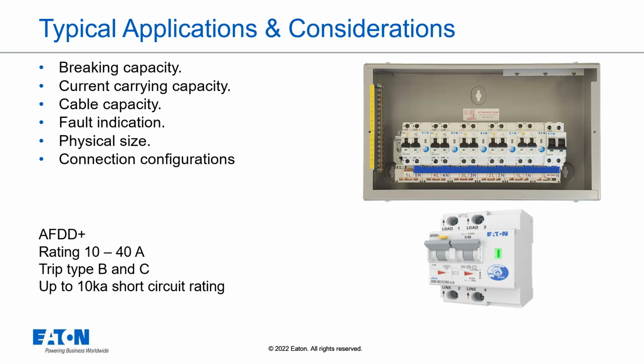When deciding which device to use, consideration needs to be taken on a number of aspects. One is size. These are 2-pole 3 mod devices. Size of board, breaking capacity and configuration need to be taken into consideration, just to name a few. Eaton's AFDD offers a range of devices up to 40 amps, a 10 kA rating up to 25 amp, and a 6 kA rating up to 40 amps in trip types B and C, suitable for many applications.